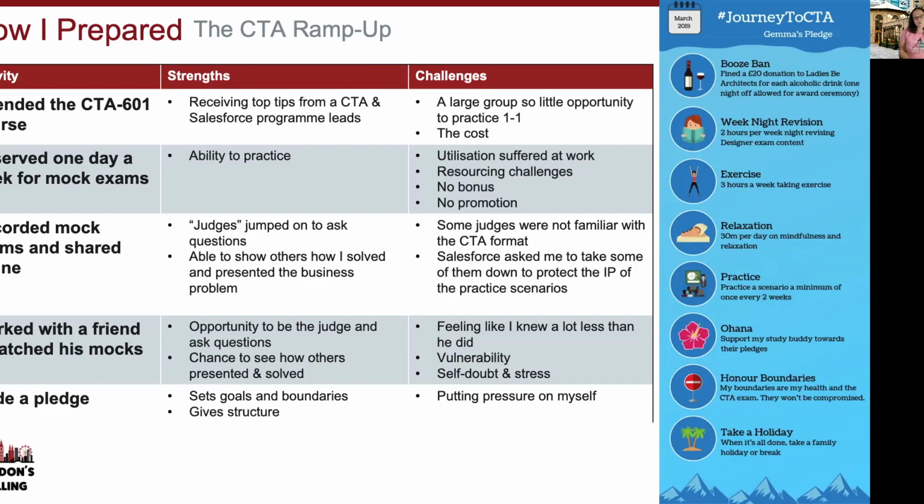And I worked with a friend who was doing exactly the same thing. The challenge around that is that some of our judges who joined us from the community were not necessarily familiar with the CTA formats. We did get some feedback around presentation style being too quick, but in terms of the review board, it's a very unique experience. It's not the sort of techniques that you would employ if you were doing a talk like this, for example, where you can pace it and make sure you have pauses and give people time to digest. You just have to get through it and make sure that you address all the requirements.